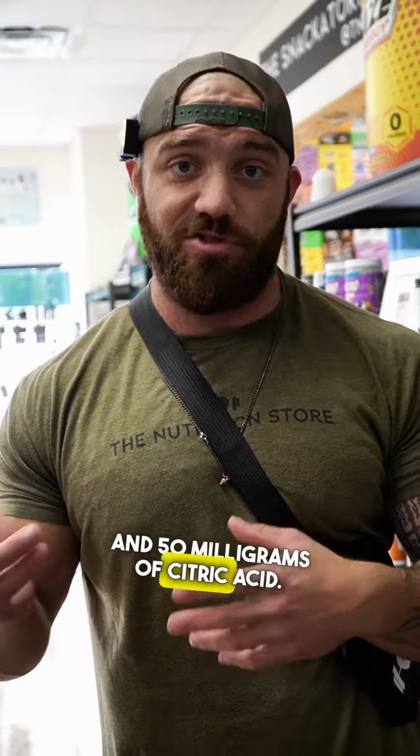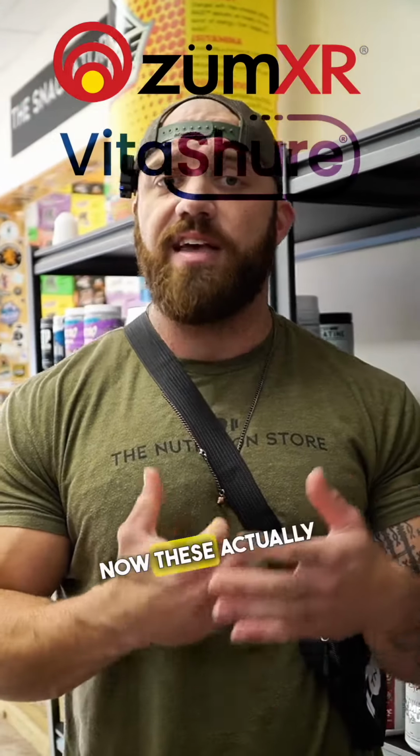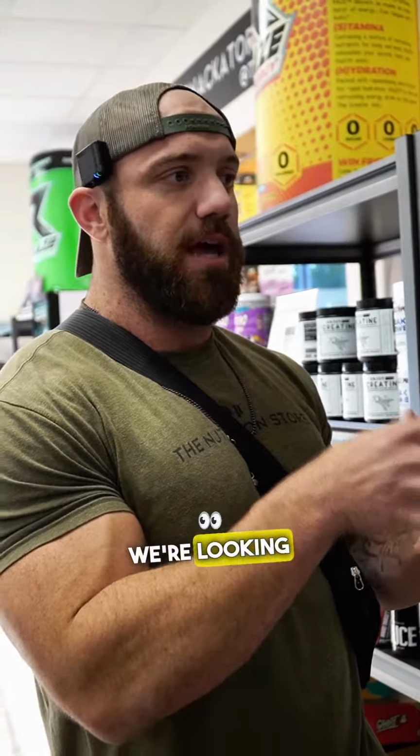And another form and a newcomer to the area of caffeine in pre-workouts is going to be extended release variations of caffeine. Now, there's two primary versions on the market known as Zoom XR as well as VitaSure SR. Now, these actually break down over the course of about 6 hours. Using an encapsulated technology of the caffeine itself, it does have a steadier rise in its peak effects in your body. So these are some things to take into account when we're looking at a pre-workout.